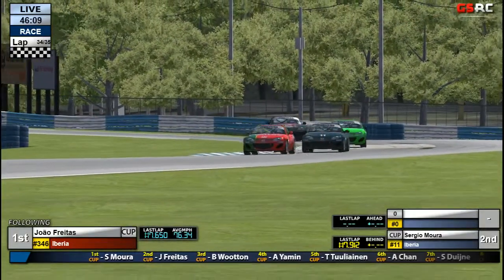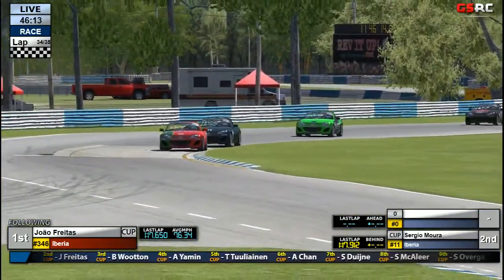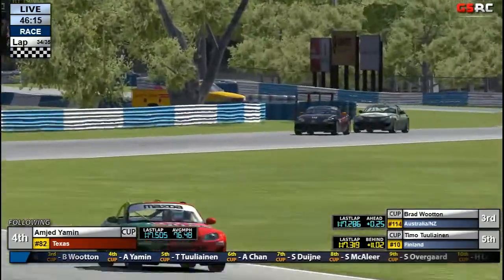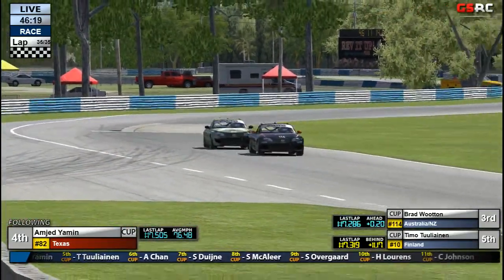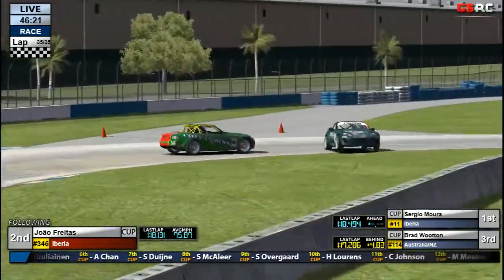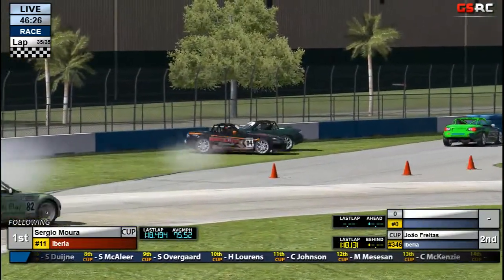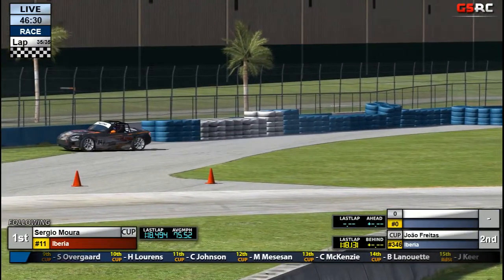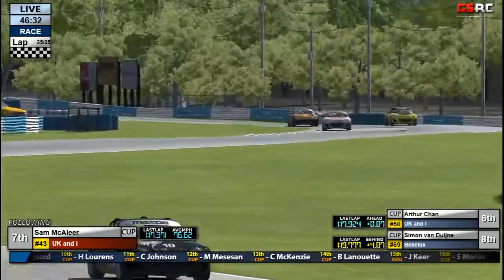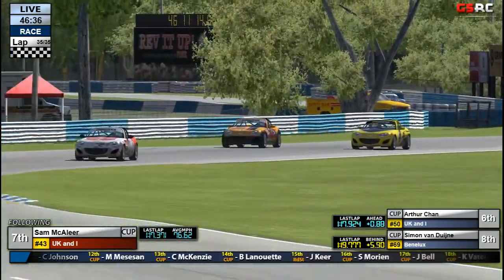I'm watching... All right, it looks like the leaders across the line. We got Brad Wooten with Amjad Yaman all over the back of them as they are coming up to the final... Actually, Freitas, I'm sorry. João Freitas has actually just taken the win with Sergio Mora coming in second right behind him. I was just about to call that. Thank you, Joe. Sergio Mora crossed the line, immediately steered into the wall, and they do what they normally do, and they have accident time. Now, back to you, Brian.